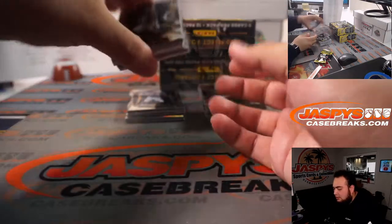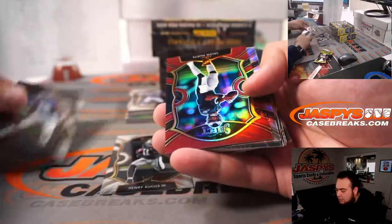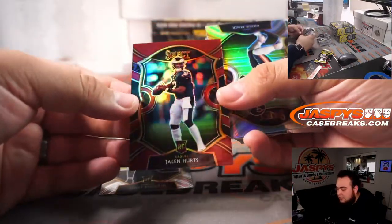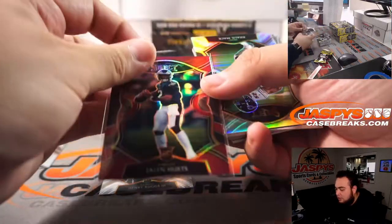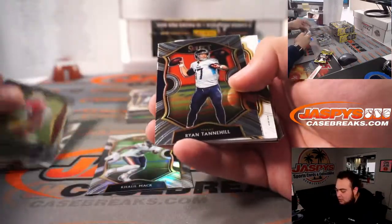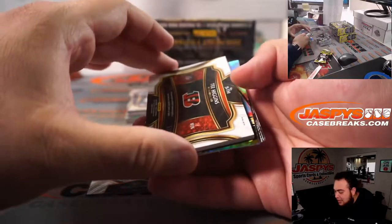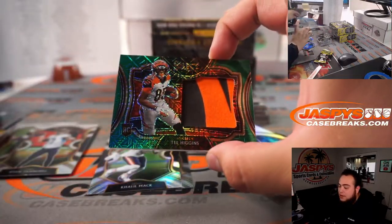Alright, guys, good luck. We got Henry Ruggs to start us off, Andrew Thomas and a Jalen Hurts color. That is red. Looks more like burgundy, but red. 127 out of 149. Khalil Mack silver. We got Ryan Tannehill and T. Higgins, 5 out of 5 patch. Very nice.